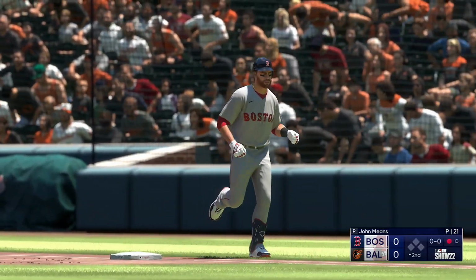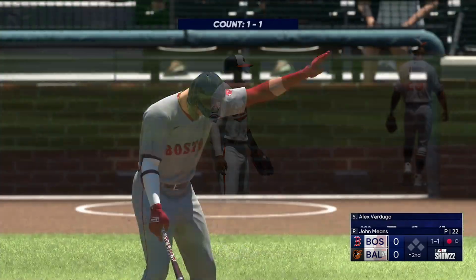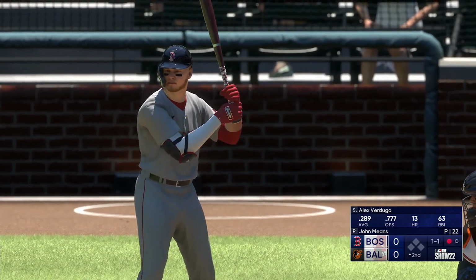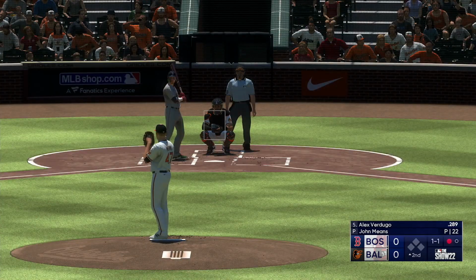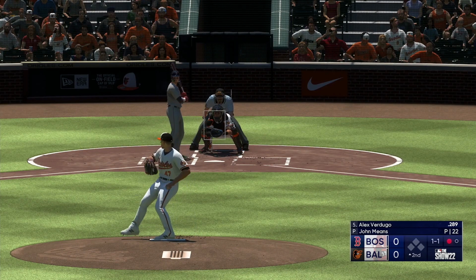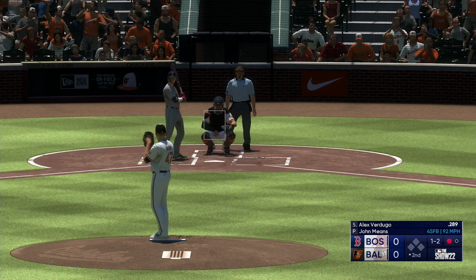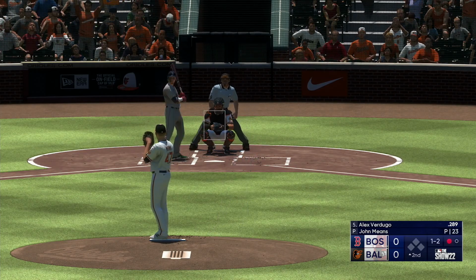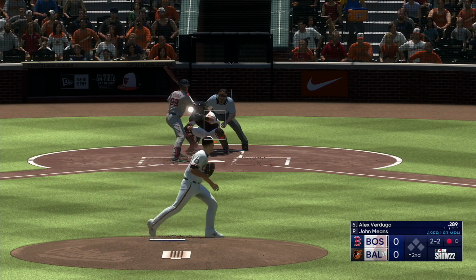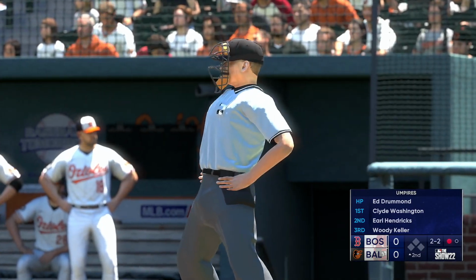Batting fifth, the left fielder, number 99, Alex Verdugo. So digging in, Alex Verdugo. Good contact guy, good defender. Ball to strike. Swings and fouls one off. And a ball and two strikes. Two balls, two strikes. Ed Drummond behind the plate calling balls and strikes.